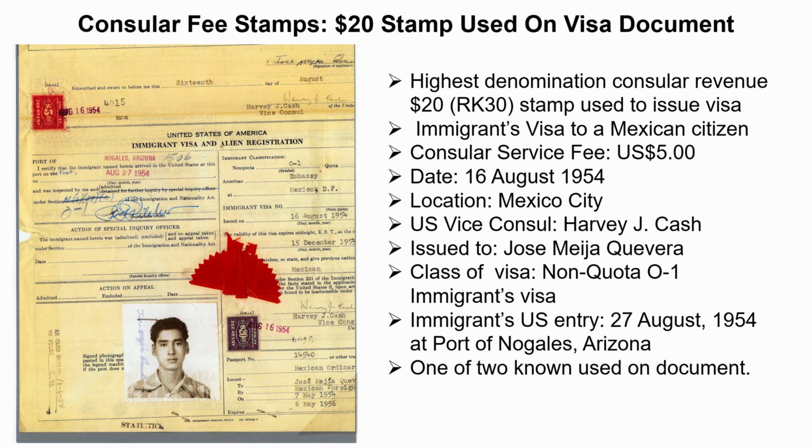Now we are showing the $20 stamp you saw as a die proof, actually used on a consular visa document. Interestingly, it has to do with Mexico. The $20 was the highest denomination consular revenue stamp issued for visa services. This had to do with issuing an immigrant's visa to a Mexican citizen. There were two sets of fees. One was a blank consular service fee to do anything, for $5. This was done in 1954 in Mexico City by Vice Consul Cash. It was issued to the young gentleman whose picture is on the lower left next to the stamp, and it was a non-quota immigrant's visa.